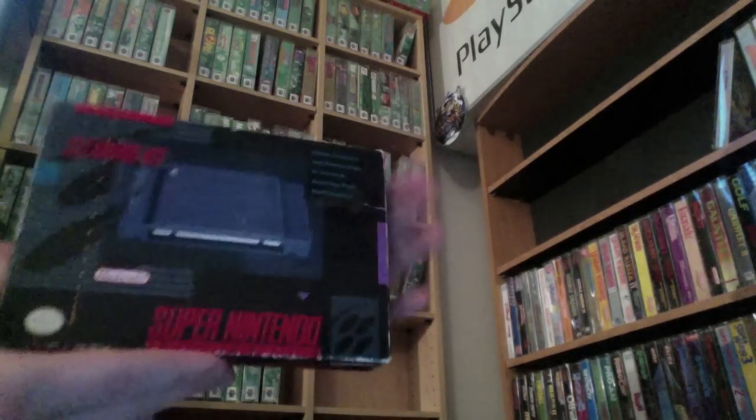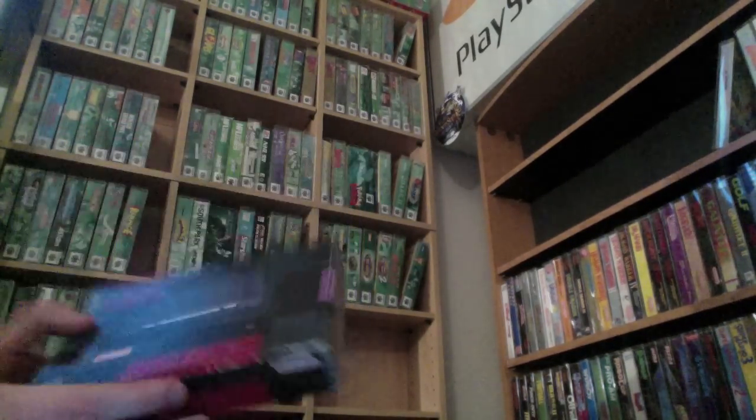They both actually look the same. The cleaning cartridges are the same. They just have different boxes. I'm not sure why.